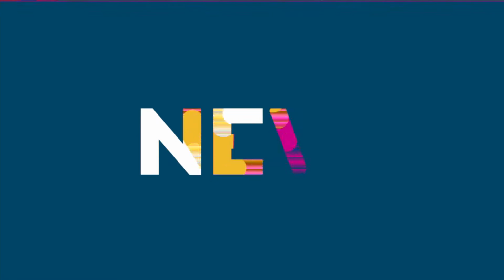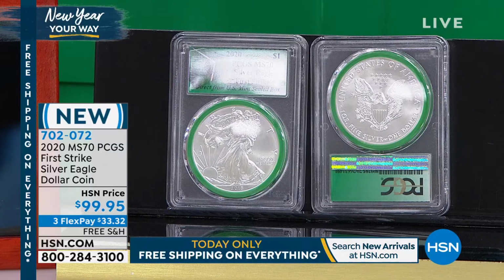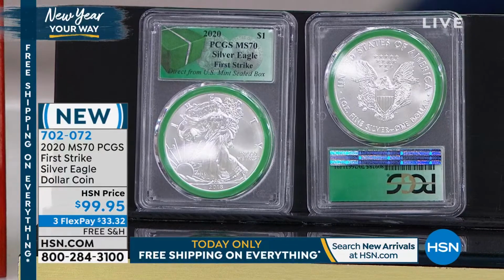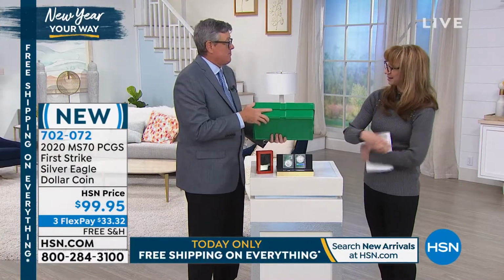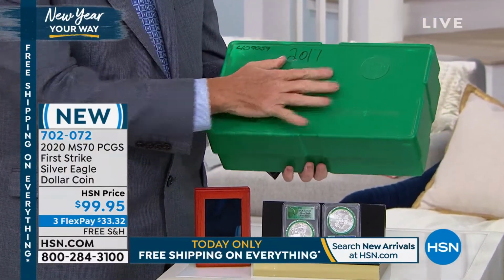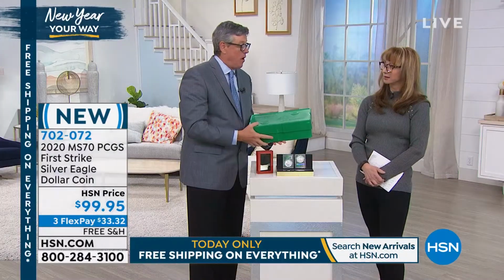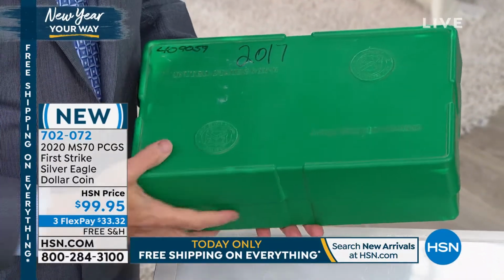Speaking of history in the making, the big green box. People always ask me, well, why do you have this little thing right here? Well, this is how Silver Eagles come to us. By the pallet. There's 500 coins in here. It's the only way you can buy Mint State American Silver Eagles. They don't sell them to the public. They send them like this to the authorized purchasers, and then they have white bands that seal them, as you can see on the coin itself.